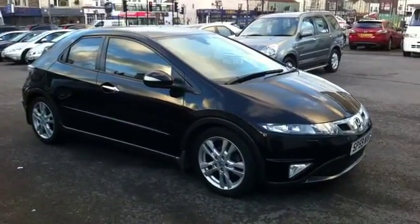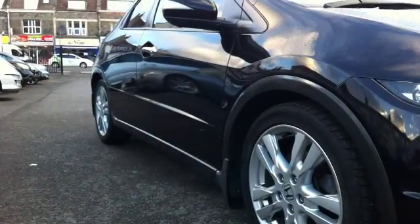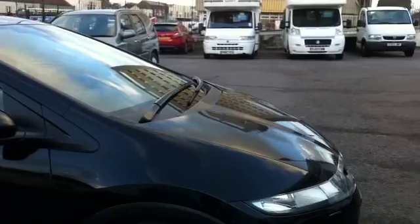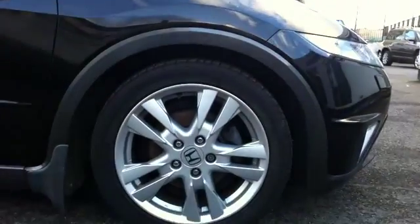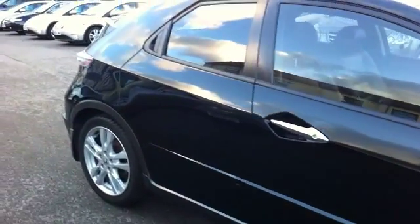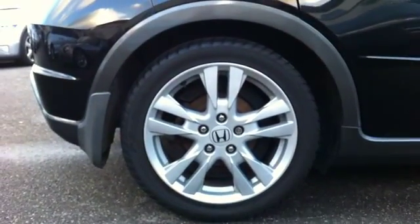The car's in fantastic condition. Let's go down the side here to show you, just absolutely smooth as you like down the side of the car. Really good front tyres on it. Alloys in top condition, and these are the later style alloys, which shows it is a newer shape one. Coming towards the back of the car here, again tyre in very good condition, and the alloy is pretty much unmarked on there.